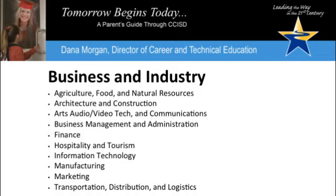Another endorsement that we had is the business and industry endorsement. There's a lot that falls under business and industry. As you can see, these are the career clusters that we offer courses under. Now, these are just groupings. So I'll read through the groupings of everything that falls under business and industry.